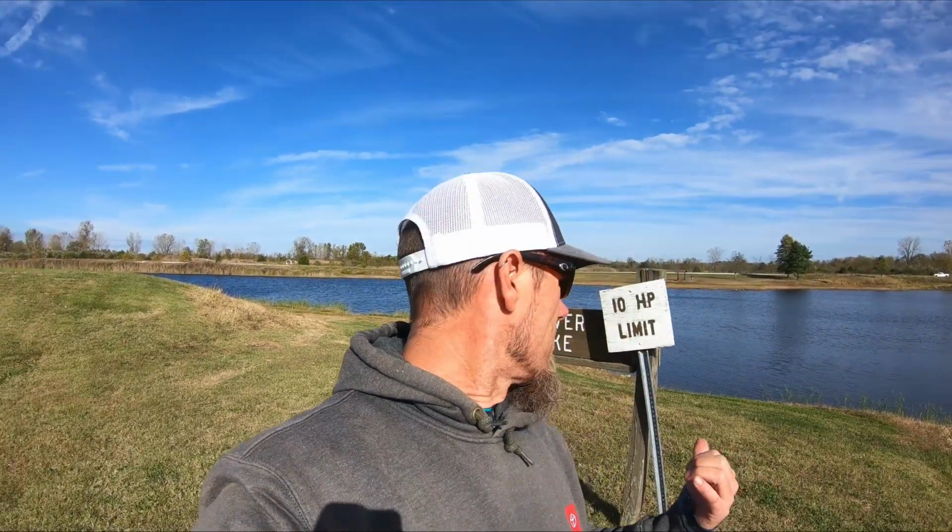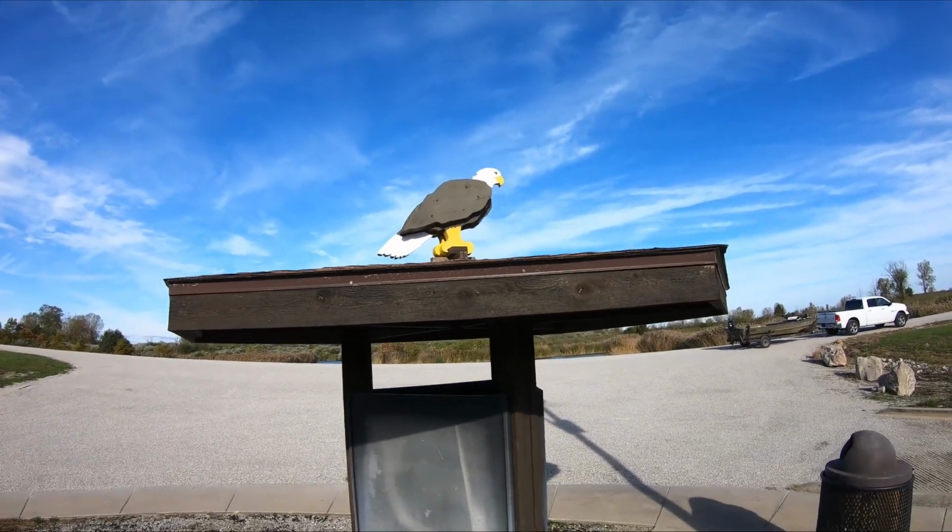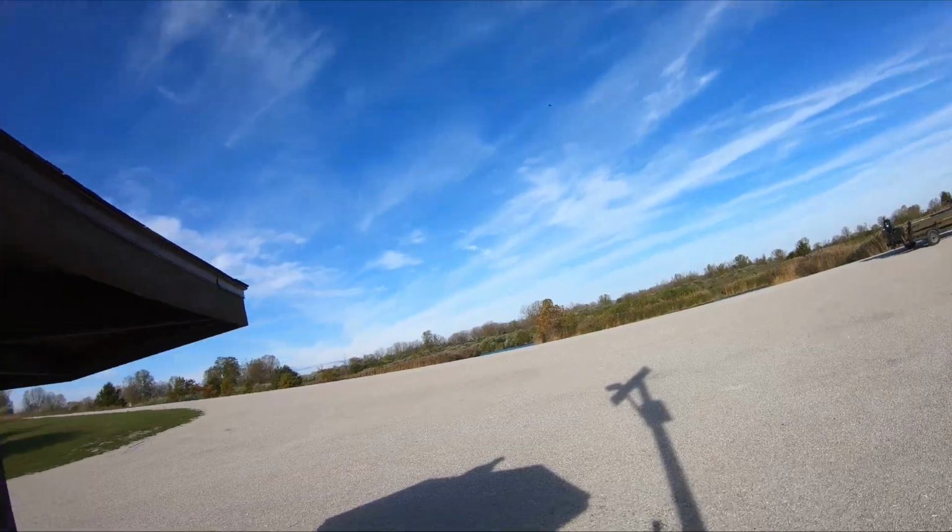I drove past Eagle Lake. We're on Beaver Lake. So Eagle Lake looked pretty cool. I pulled in there and checked it out. Nice boat ramp. And they got the little eagle on top of the pavilion there, which I thought was pretty cool. It's kind of cool, little eagle, turkey vulture. Eagle Lake, just checking this one out.